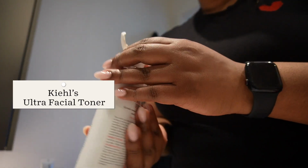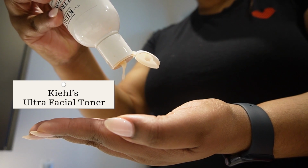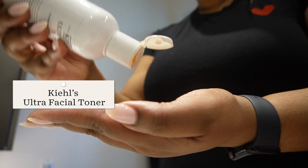But essentially you could use a cotton pad, but I usually like to just drip it out into my hands and then gently press or smooth it into my skin without trying to pull my skin while I'm doing it. But yeah, it's just nice. It's simple. It's a little bit milky. Doesn't really have a scent to it. I think it's also hypoallergenic, but essentially it's a really easy way for me just to tone my skin, and like I said before, it's effective and it works.